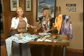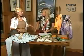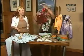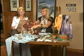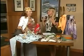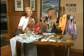So for traveling, I think this is a great way to get good protection, to be hands-free when you're shopping, so you can go grab more merchandise to buy. Yes, definitely. And some very famous people have worn scarves. Let's talk about some of the iconic images you think of when you hear the word scarves.